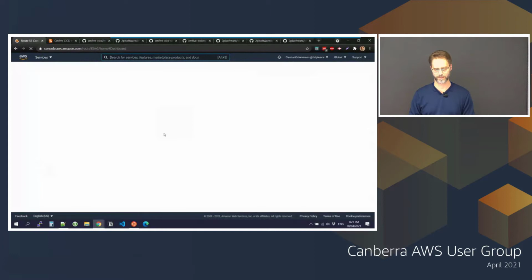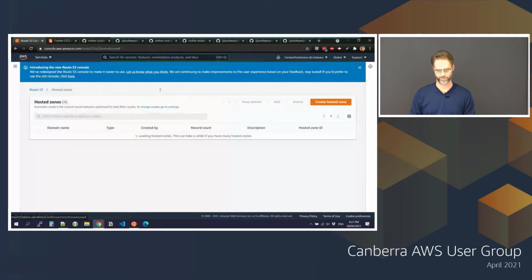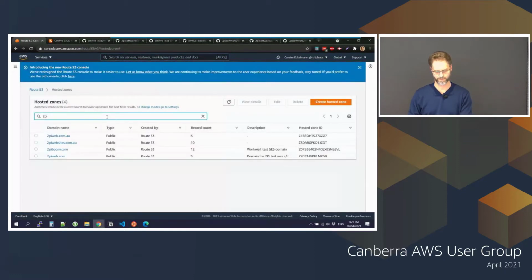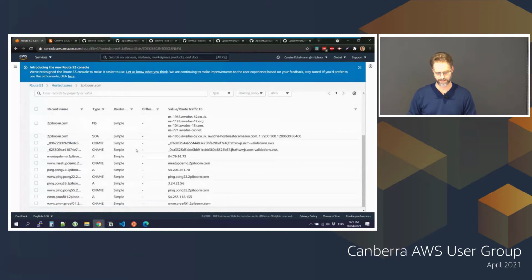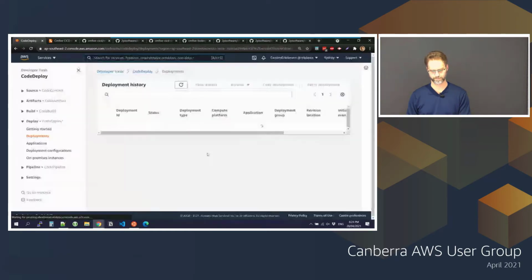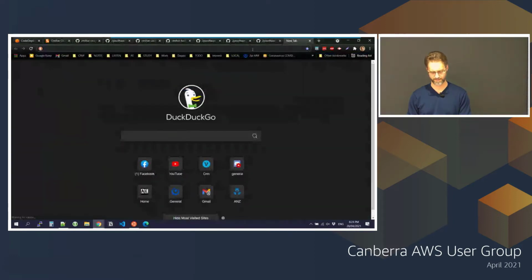So having a look at that, I should see a hosted zone. I think it's something funky like 2PyBoom, I think. Oh yeah, there we go. And in there we should have a meetup demo record. So here we have a site called meetupdemo.2pyboom.com. So if I go there, in a minute, we should be seeing a live CM5 login screen. Just go back to CodeDeploy. Deployments, yep, that's done. So fingers crossed.